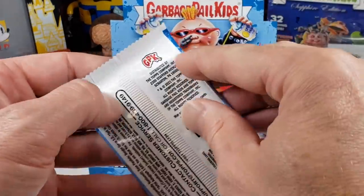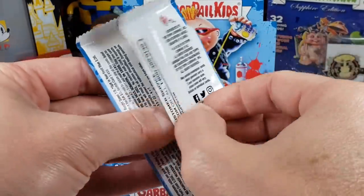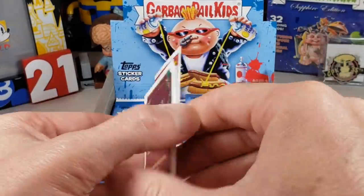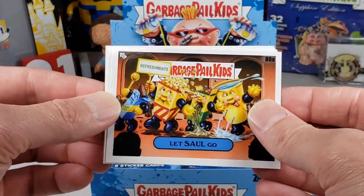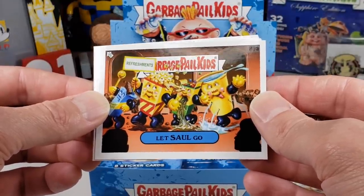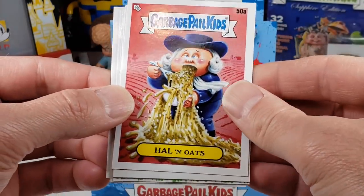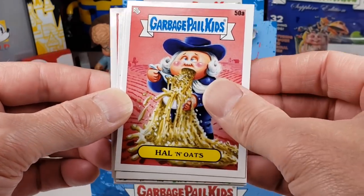All right, let's go to the right side this time. We're going to be looking for some golds and stuff, sketches. Hopefully we get a sketch card. Let's go. And it looks like that's a popcorn and a drink there, mixed drink, refreshments. Hall & Oates. Take on the band there, Hall & Oates.